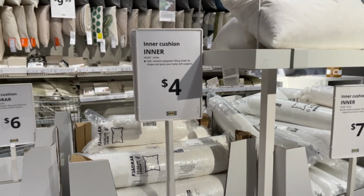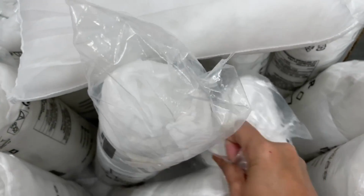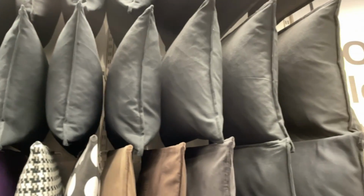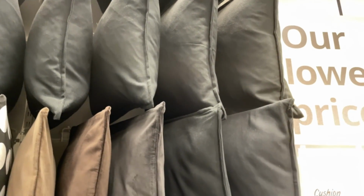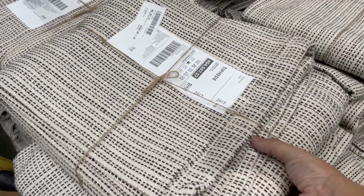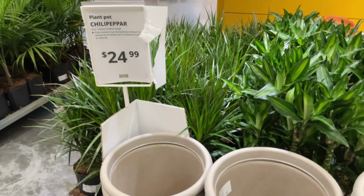It seems like I can't make an IKEA trip without stopping in the pillows. So I'm gonna check this out. I definitely need some inserts for some pillow covers that I ordered off of Amazon. The prices here are fantastic, so I'm gonna grab a few of those, and maybe, just maybe, I've got my eye on a pillow over there for a DIY. So the Orlando floral department section is way better than Tampa. So if you're looking for florals, go to Orlando.